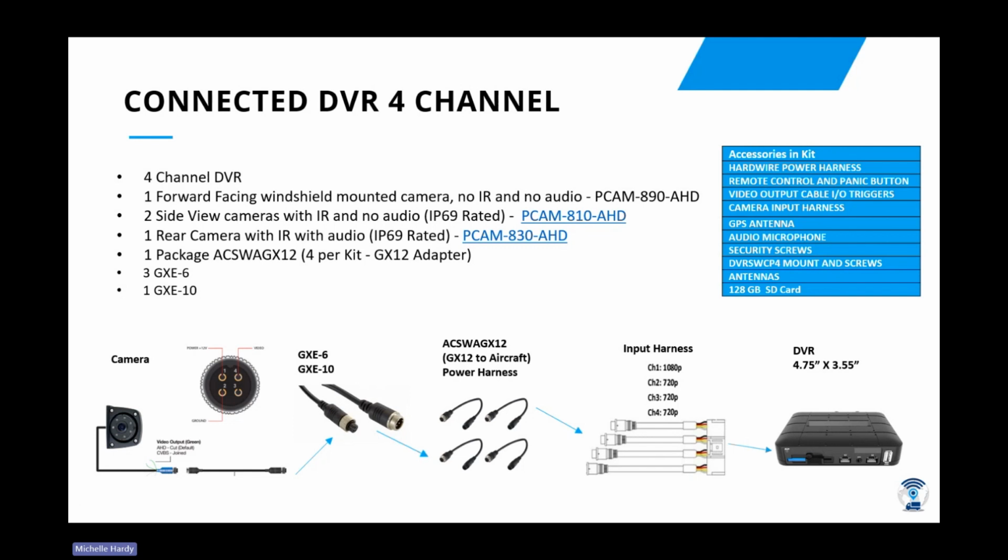So you got 6 meters, 10 meters, 15 meters. We have a 30 meter. So depending on the size of the vehicle, we have different lengths of connectors that will work for this application. Then obviously you have your camera. So you would choose which camera it is that you're trying to basically accomplish, whether it's an IR for night. Is it going to be facing out the windshield, so you don't want IR? Does it need audio? Is it going to be in the back? There's so many different applications that we can utilize with this.